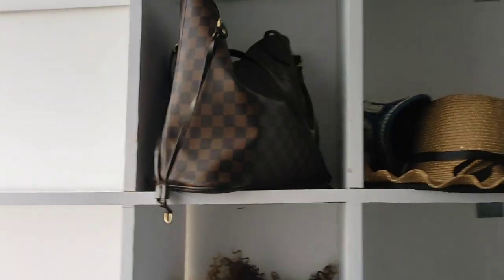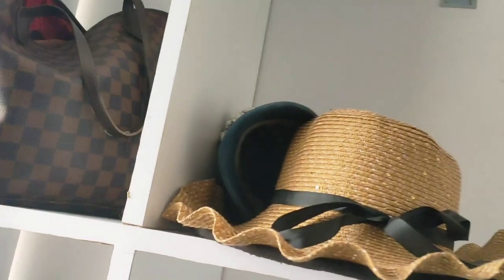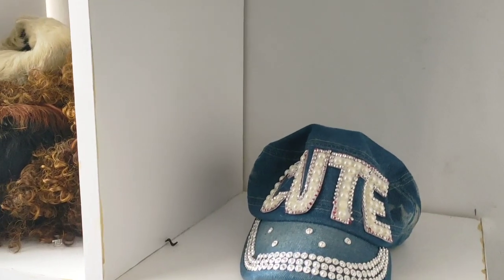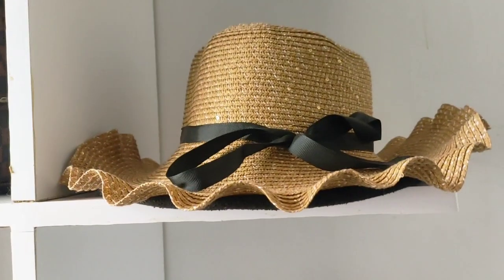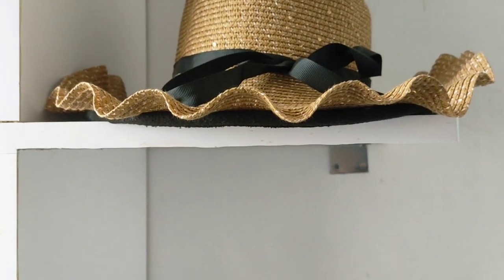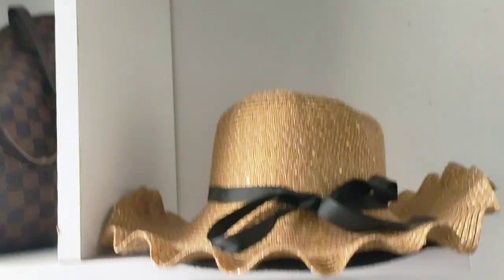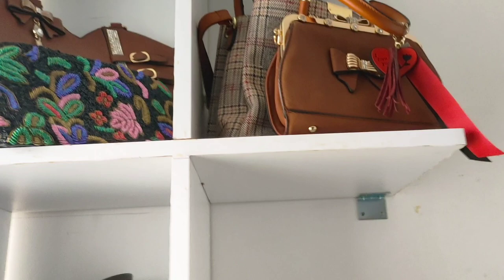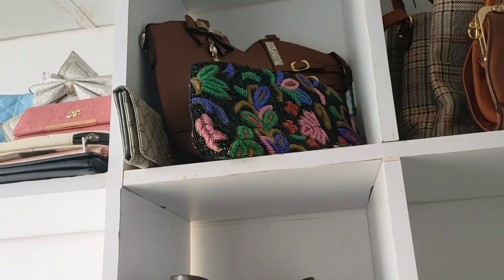Then I have this bag here. Then I have this hat. So actually this wig is not supposed to be here. Let me show you. It's supposed to be like this. So I have this cute bag here. Then I have my hats there. Actually, there are so many, so I've put them in there. And we have my handbags there. There's some of my handbags there. More handbags there. Some wallets.